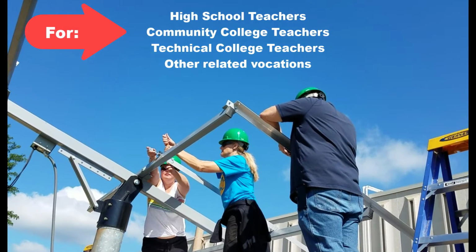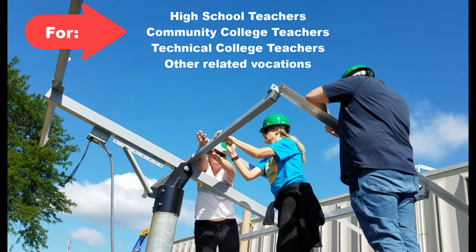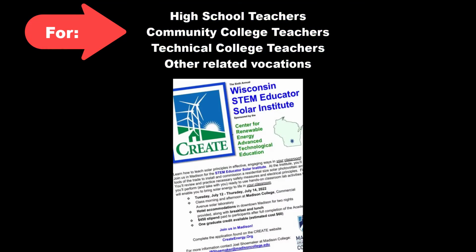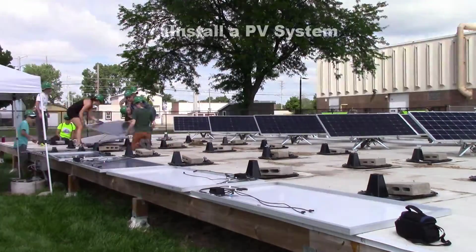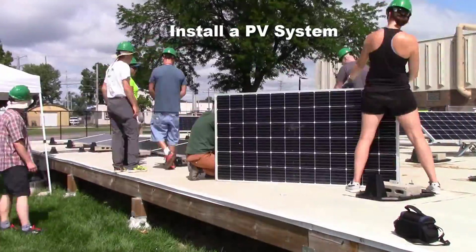Learn how to teach solar principles in effective, engaging ways in your classroom. Join us this summer in Madison, Wisconsin for our annual STEM Educator Solar Institute, the best professional development you'll ever attend. At the Institute, you'll use tools of the trade to install and commission a residential-sized solar photovoltaic array.